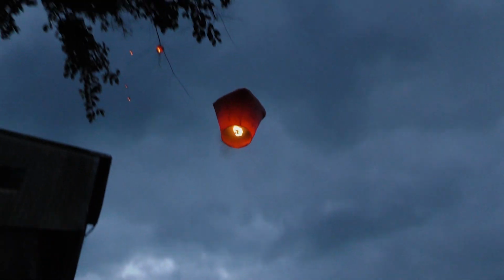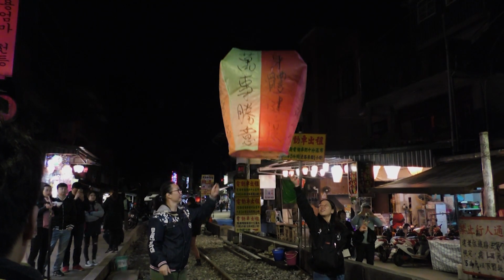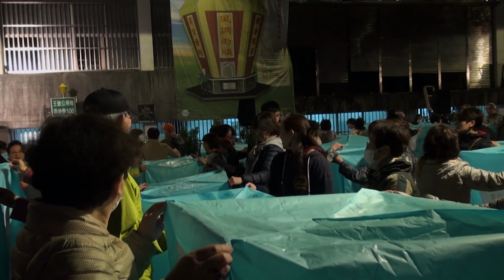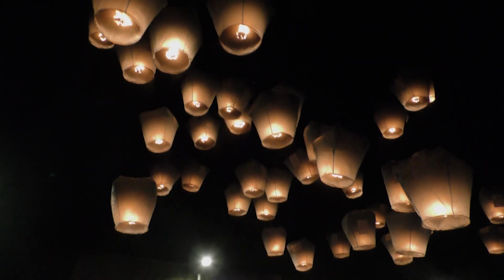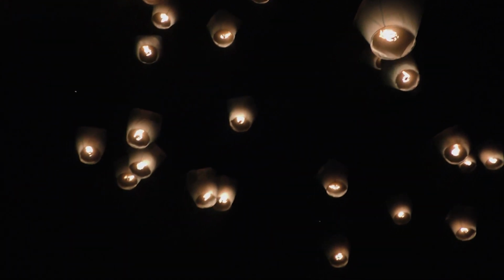As night drew on, there was an endless stream of lanterns heading skywards. Then just as we were getting ready to leave, some locals pointed us to a large gathering of visitors nearby. The group had travelled here especially to set off their lanterns, and it was a sight that will live with me forever. It was truly beautiful.